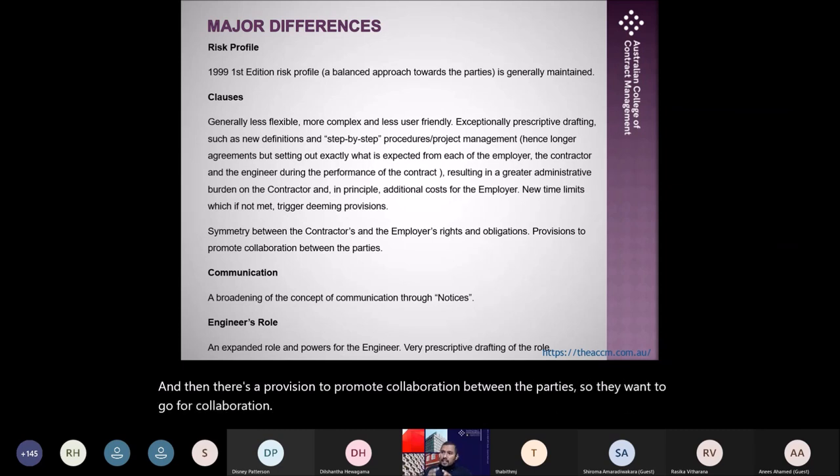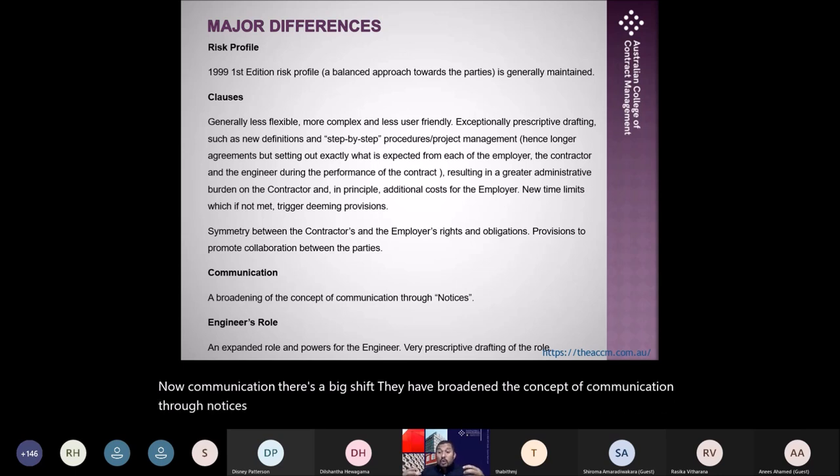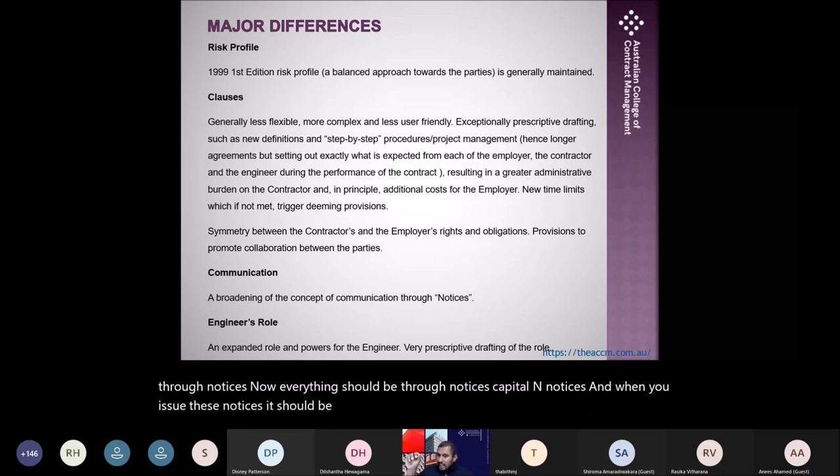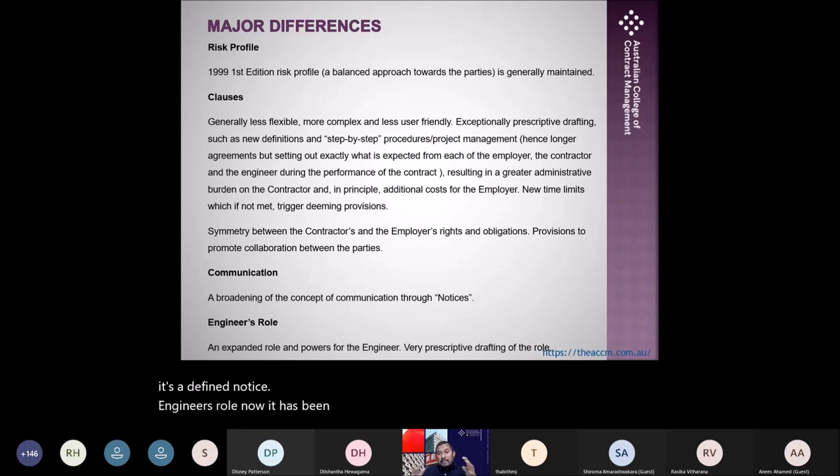Now communication, there's a big shift. They have broadened the concept of communication through notices. Now everything should be through notices, capital N notices. And when you issue these notices, it should be clearly mentioned that it is a capital N notice. That means it's a defined notice. Engineer's role, now it has been expanded. Very prescriptive drafting of the role.